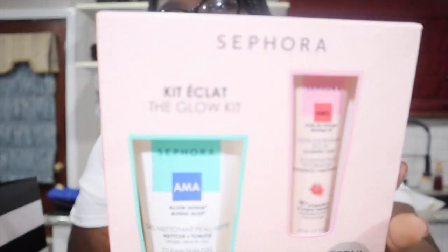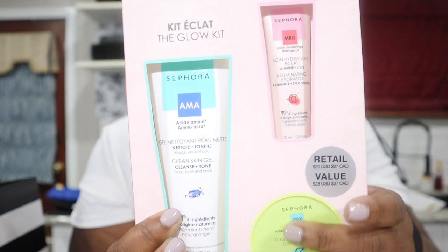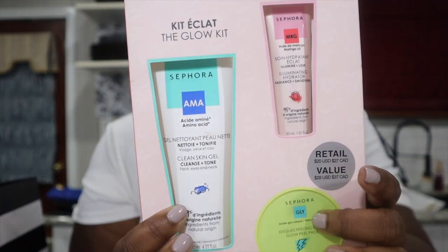I explained to her that I have extremely dry skin, especially this time of year. They explain that all of their ingredients are super clean and natural, and so I don't have to worry about any of that. So I got that. It was on sale for $20. So that's what it looks like. This is a cleanser, a moisturizer, and exfoliating pads.